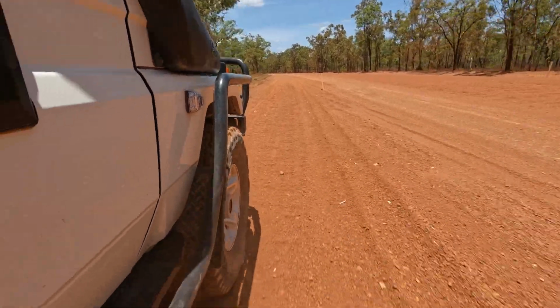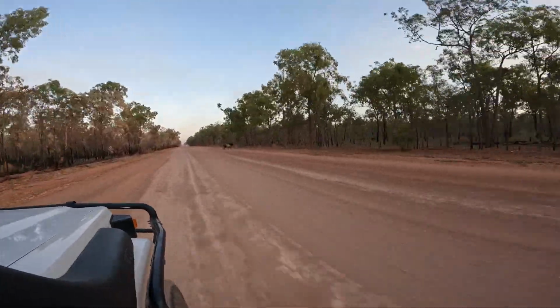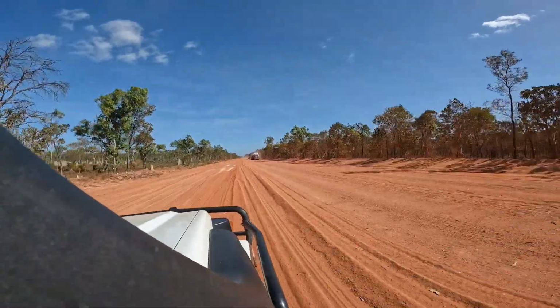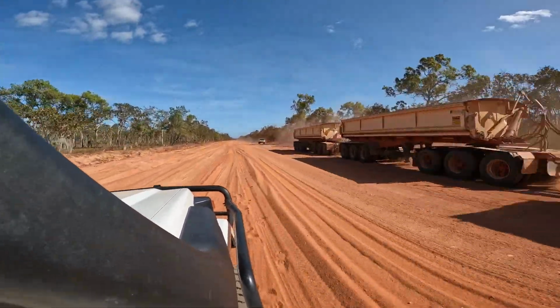Both the Peninsula Development Road and the main Cape York-Bamaga Road can be long and monotonous in parts, but best keep a pretty sharp eye out for both livestock and traffic. Pushing it too fast on the endless corrugations will almost always lead to mechanical breakage or worse.